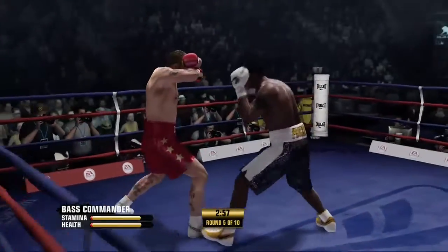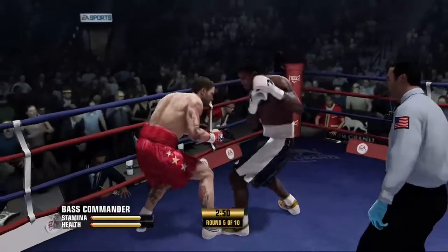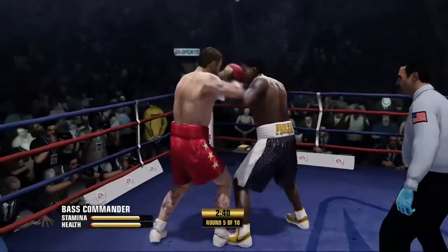Action starts up again, but it's only favored one man. Hard to see this fight going the distance based on what we've witnessed so far. Keep it going. Oh, and he returns fire with a left hand.